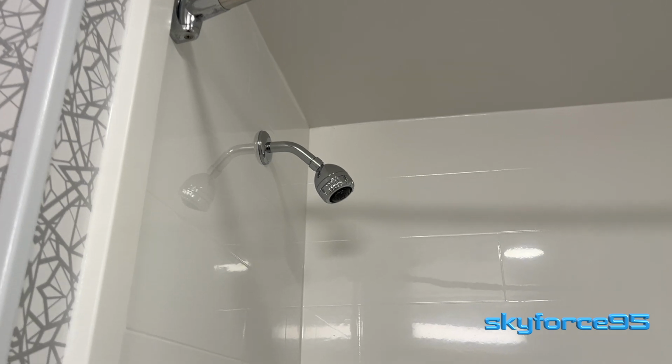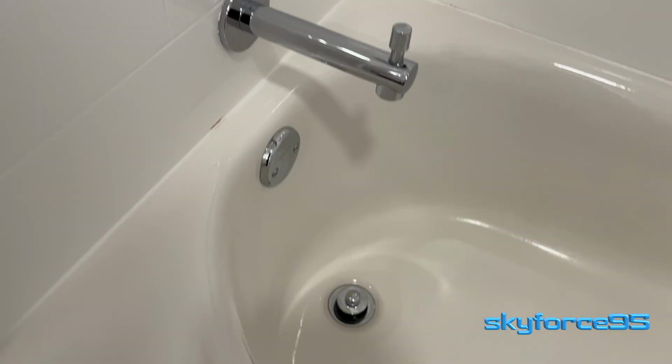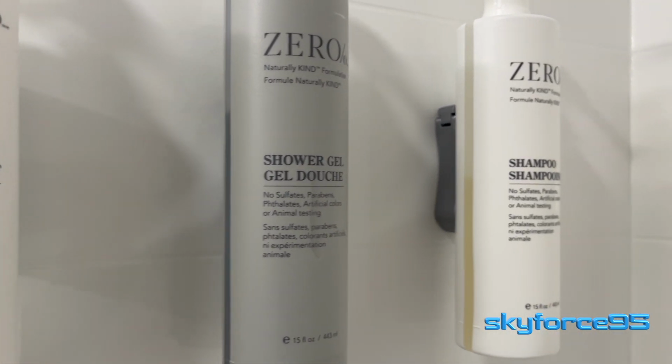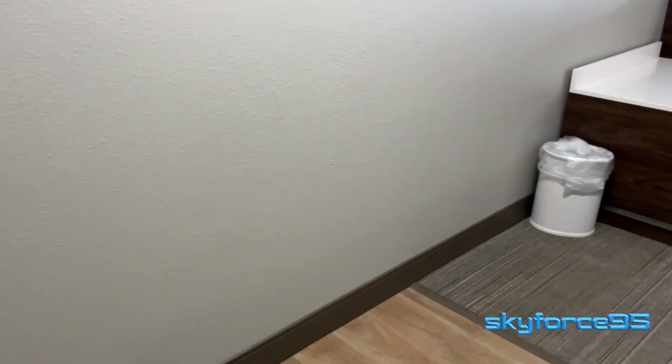Here's the shower head. Here's a look at the condition of the shower. It does have a vertical bar to help with stability if you needed that. And there is the bath mat right there. Overall, it looked pretty clean. Just noticed a little bit of perhaps mildew in the corner. And then here is the attached large bottle conditioner, shower gel, and shampoo, which is just mostly fragrance and not super effective as with a lot of hotel provided toiletries. Rack for your towels.